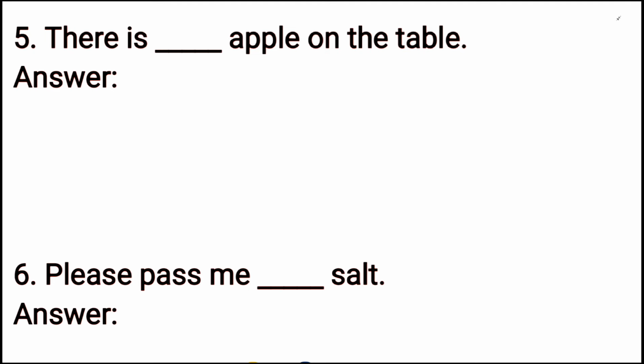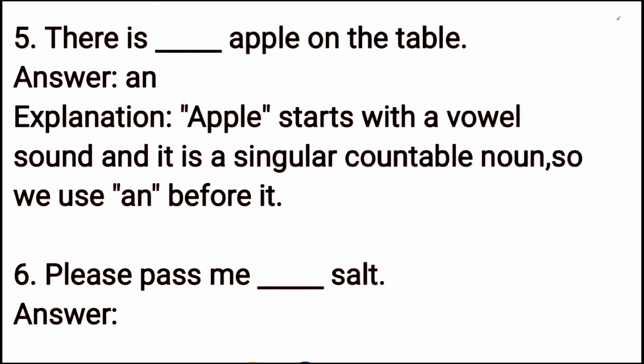There is a dash apple on the table. Answer: An. See the explanation. Apple starts with a vowel sound and it is a singular countable noun, so we use an before it.